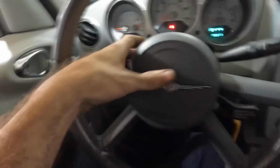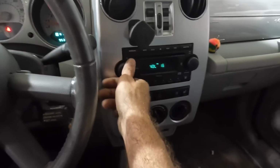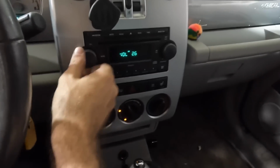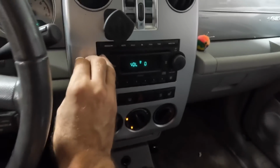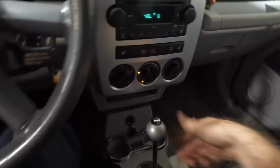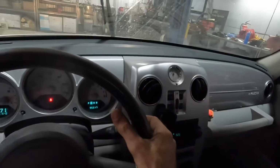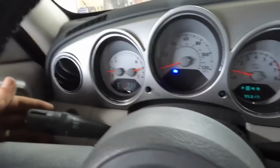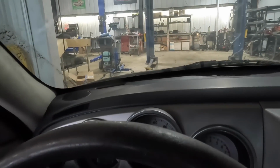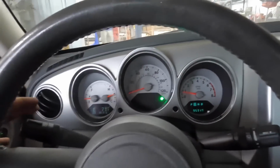Alright, climbing in again. Yeah, the horn blows. The AC's cold. It's actually very cold. Let's see if the radio works. We have sound. We have AM radio. Okay, good. No owner's manual. Looking good so far. Reverse, no trouble codes. Do we have washer spray? Not a chance. Okay. How about headlights? We have high beams. Okay, lights are good. Turn signal, sure. Alrighty.